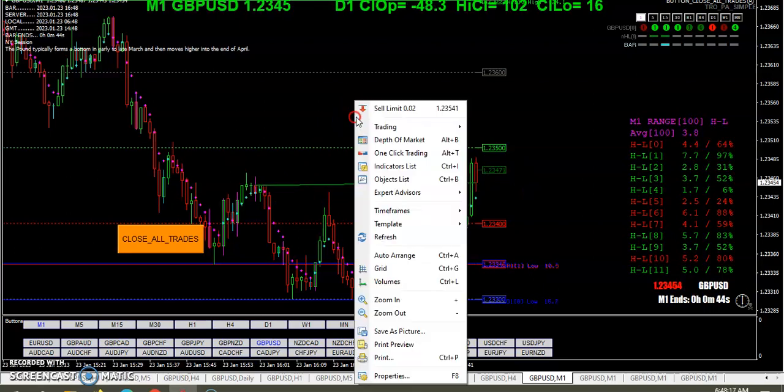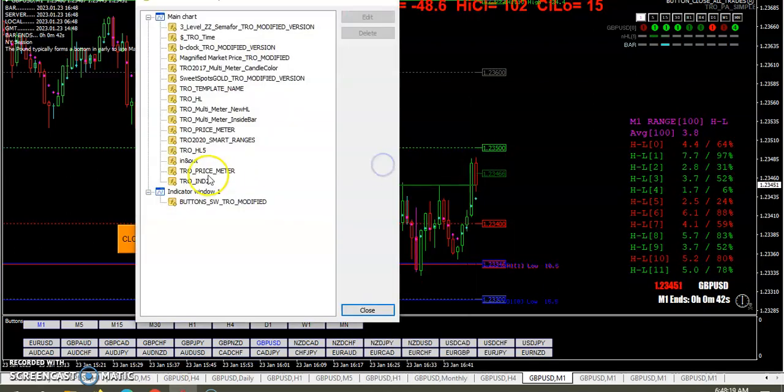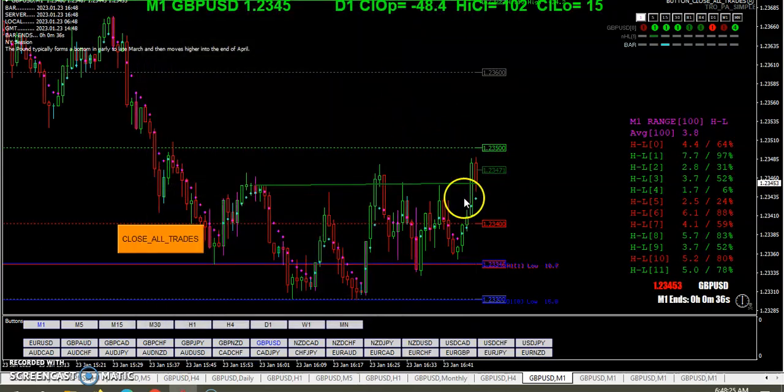And just if you're wondering what indicators I've got, that's the price meter. And it just basically lets you know, based on a particular open, this is the H1 open, is price above or below? And that's all that line is, just basically from open to close.